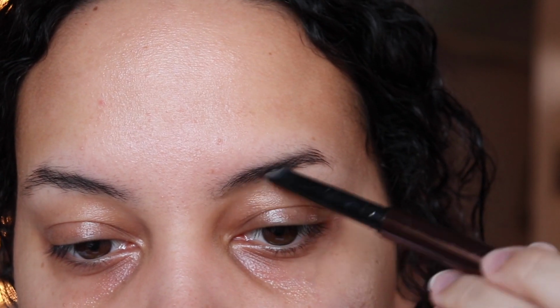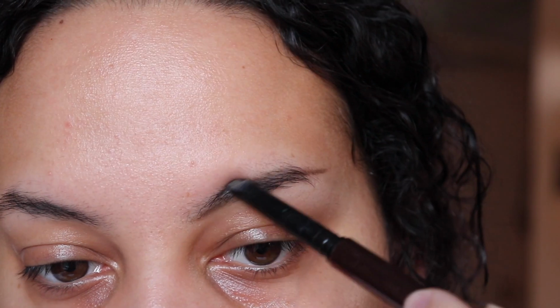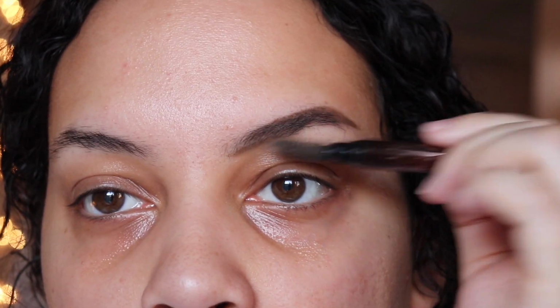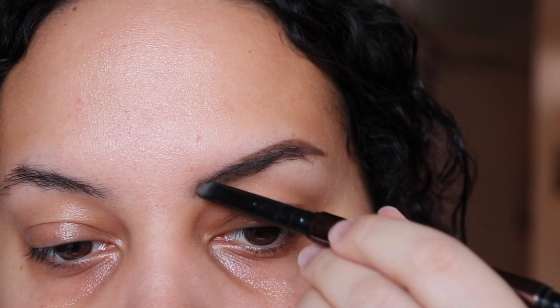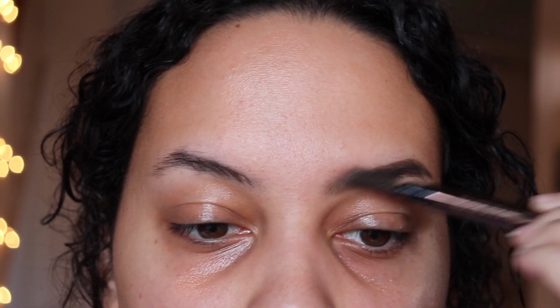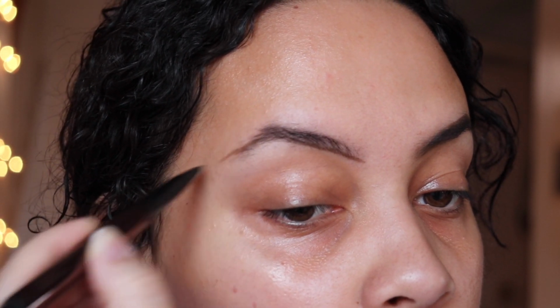So starting to fill them in, I first create the line at the bottom, and you see how the natural direction of my eyebrows goes down here, but I bring it more out this way. So that's kind of what I do now. And then I always have to create the arch on this eyebrow because I don't have one. What I do is brush upwards and then I start filling in my brow with the pencil. And towards the front, I usually just brush. I never really apply any product. I just continue to brush so that it looks a little more natural. This eyebrow is always a lot easier to fill in because I have a little more hair, compared to the other side. And just like that, my eyebrows are filled.